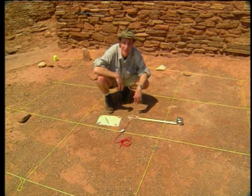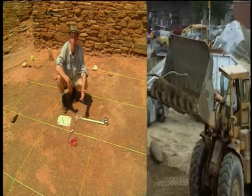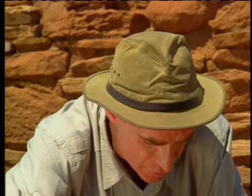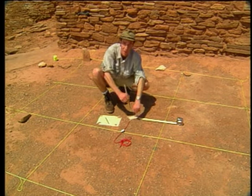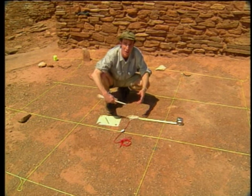See, most of the artifacts that archaeologists find are buried, usually by floods, winds, or sometimes on purpose. So archaeologists have to carefully unbury them. Now, once they get the artifact exposed, archaeologists keep careful records of exactly where it was. Now, the best thing is to leave an artifact right where you find it, because where it is might tell us how it was used.